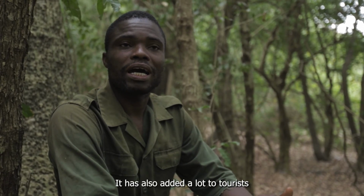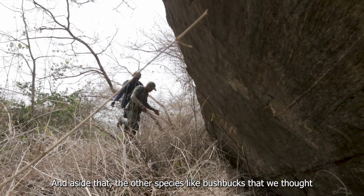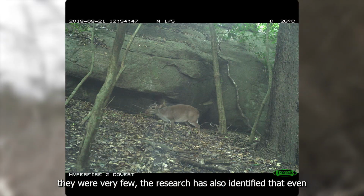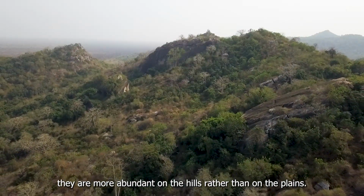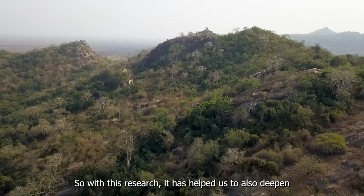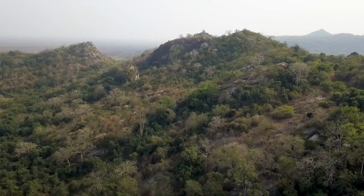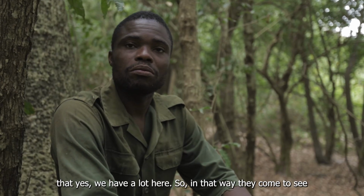It has also added a lot to tourists. Aside from that, other species like bushbuck that we thought were very few, the research has also identified that they are more abundant on the hills rather than on the plains. So with this research, it has helped us to deepen our interpretation skills and also alert tourists that yes, we have a lot here, so in that way they come to see.